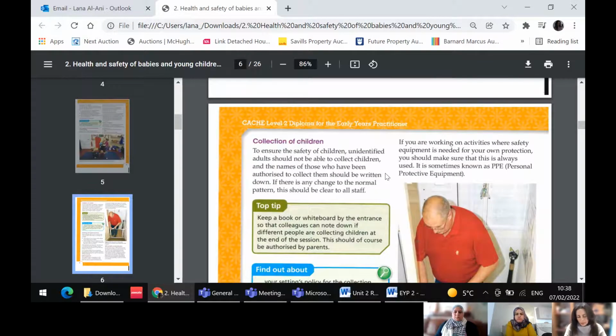Collection of the children, that's very important to monitor to ensure the safety of the children. Unidentified adults should not be able to collect children, and the names of those who have been authorized to collect should be kept. So not every adult in the family can collect the children. They should be identified to the nursery, so the nursery would know who's collecting this child, and what's his relation to this child, so the child is safe at all times. Yes, it is very important.